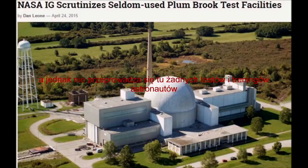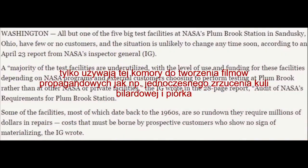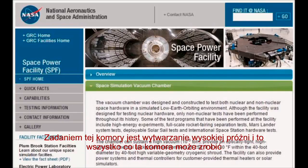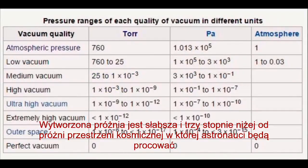And obviously there's no astronaut training going on in there. And a little later I will show you exactly what they do with it. They use it for propaganda videos and drop a feather and a bowling ball. Ugh. Anyways, so first off, this chamber makes a high vacuum. That's all it can do. And this high vacuum is 3 levels before the vacuum of outer space. So it's not even as powerful as the vacuum of space in which they will be working.